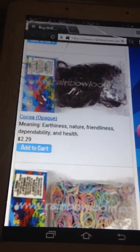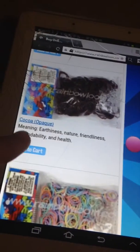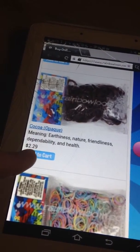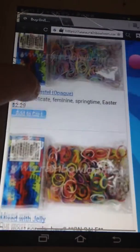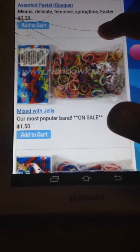Okay, let's get started. First pack of bands I'm going to get is Coke bands. They're $2.29 on rainbowloom.com. The next bands I'm going to be getting are assorted, mixed with jelly, because they're on sale for $1.50, and I thought that would be a good deal. I'm only getting one of those though.